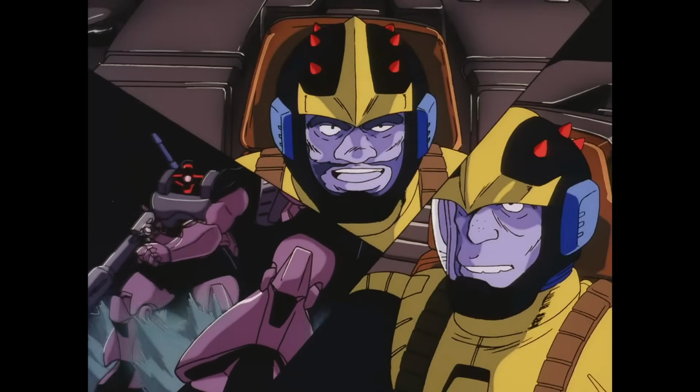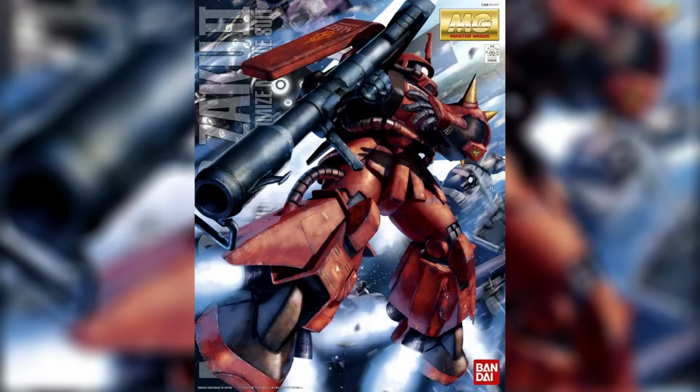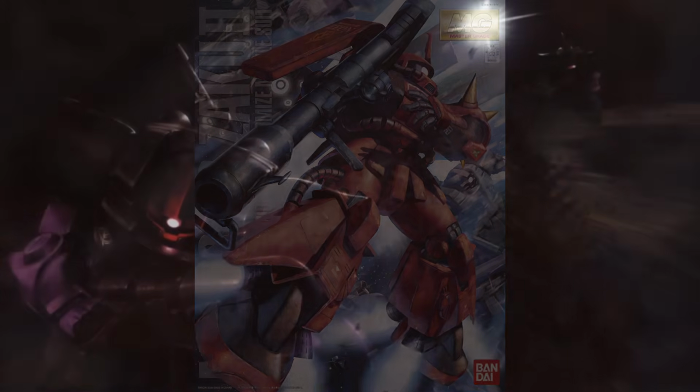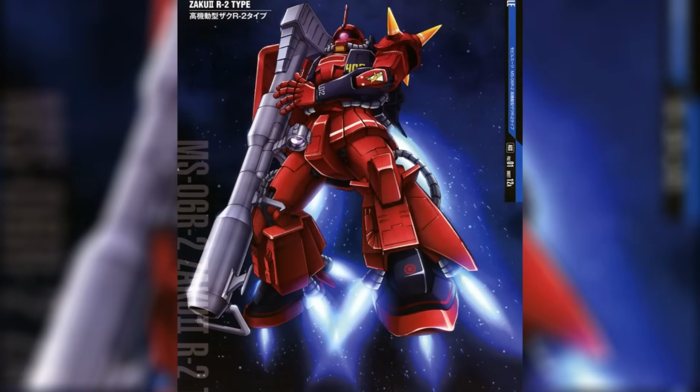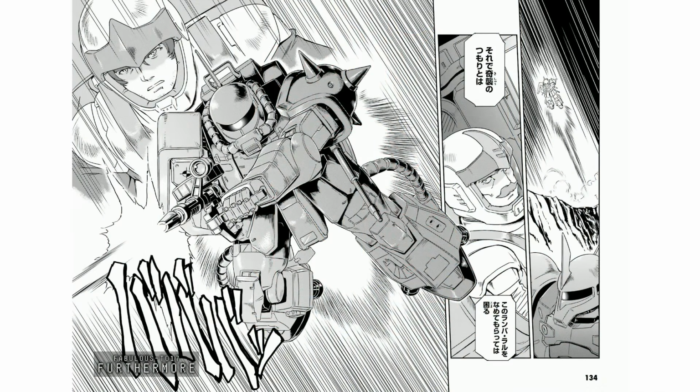One interesting thing that I read in the MSV Ace Pilot logbook is that apparently the giant bazooka requires a liquid explosive to be fed through the mobile suit's manipulators, meaning that it could only be used by mobile suits that had this particular system, like the Zaku 2 High Mobility Types and the Dom family. Back to the prototype Zaku 2 High Mobility Types then.